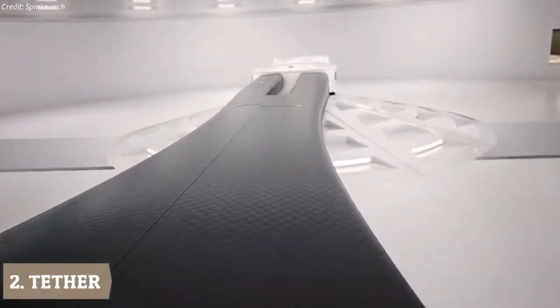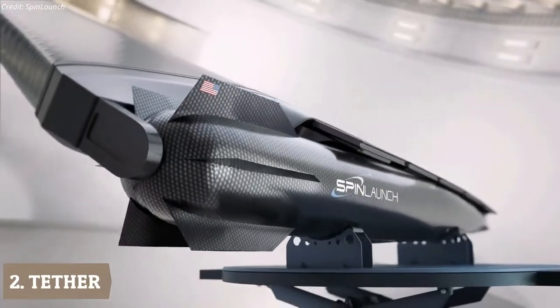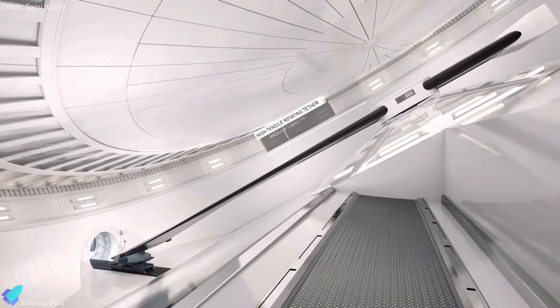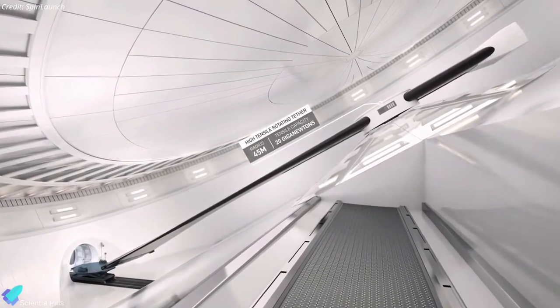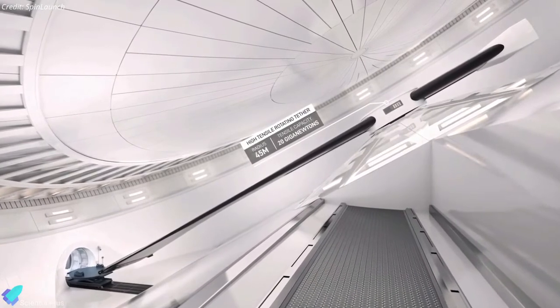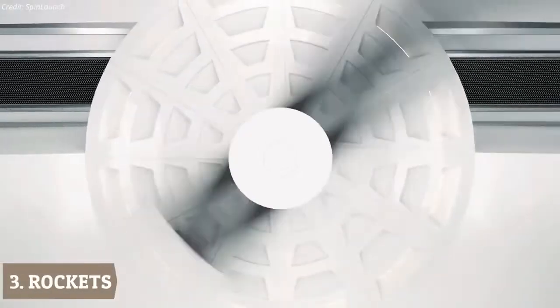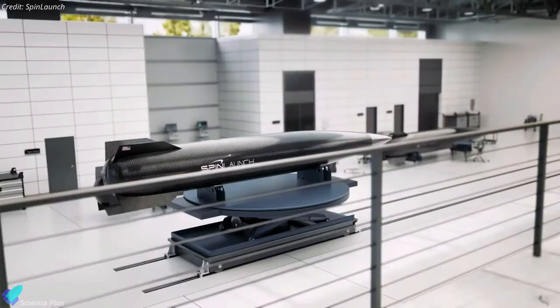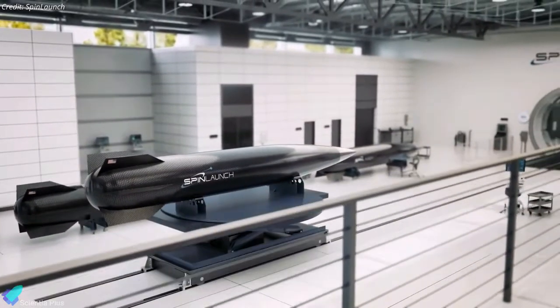A long arm called a tether connects a bearing to a motor while the payload attaches to the end of the tether. To keep everything in one piece, despite the strain of being tossed in circles at a dizzying pace, the tether is built from materials with strong structural integrity, like Kevlar and carbon fiber. According to SpinLaunch, most of the launch work is done by the centrifuge, therefore, rockets don't have to be built with extreme efficiency in mind under this framework.